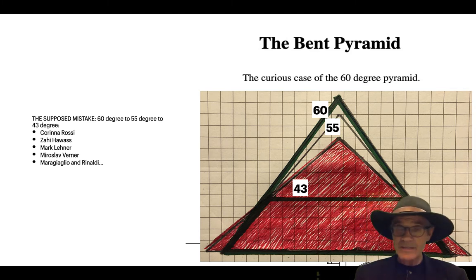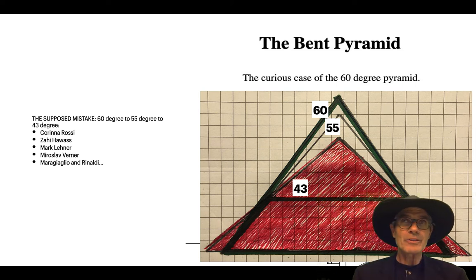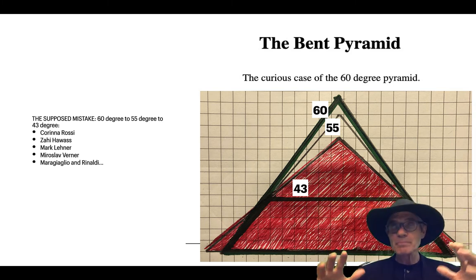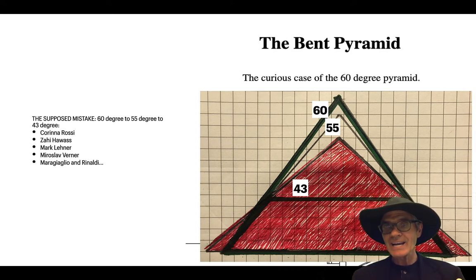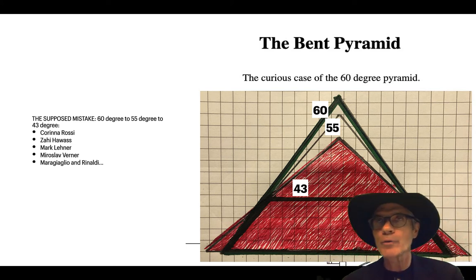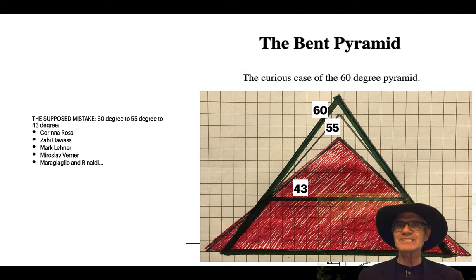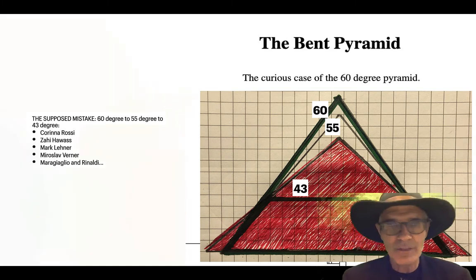Now, I would simply say this. If you were up at the point where they decided to change the 43 degrees, how did they know that wouldn't be a problem? If you've got that many, let's say millions of pounds of stone built that high, how do you know that changing the intended angle of 55 down to 43 would make it safe? That's still a lot of stone. But given the benefit of the doubt, that's the theory.